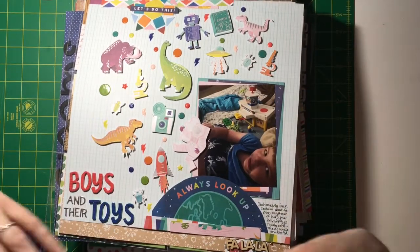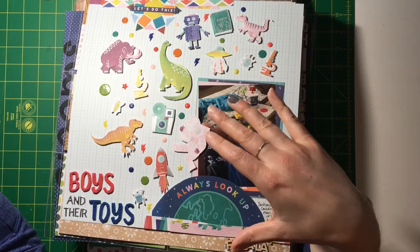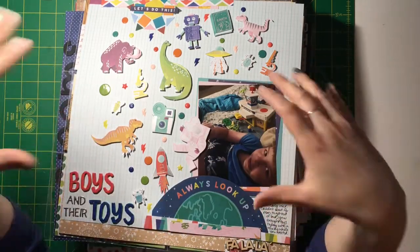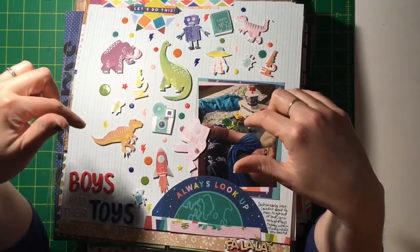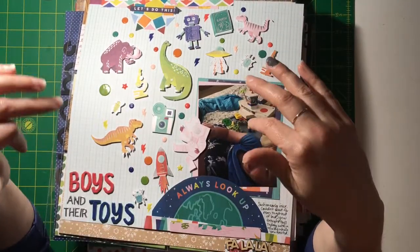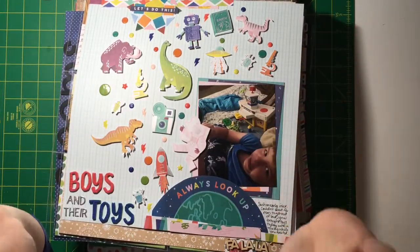I'm scrapbooking. There was also a crop I was supposed to be at this month that I didn't get to go to in March. And then we had an online crop at Paper Issues, and that's still going. So if you still want in on some of the entries, I don't believe things are due until the 6th. So you have until next Monday. But so many fun challenges.